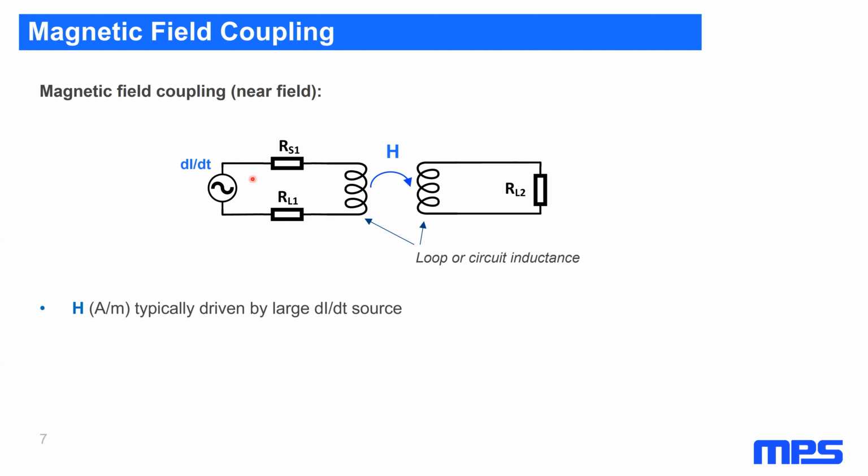So with a high dI/dt source, we can generate a very sharp change in current that can travel around the circuit, which is typically a lower impedance circuit. You can have some higher load impedance, but the source impedance typically tends to be lower for a high dI/dt circuit. And as we have these circuits drawn here, we're showing 2 inductances, one on the source circuit side, one on the victim circuit side.